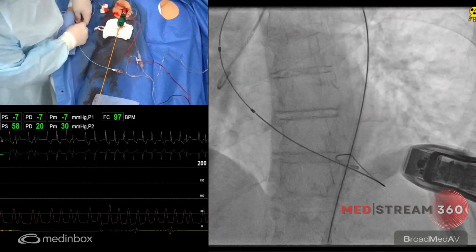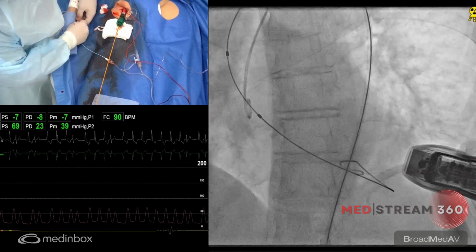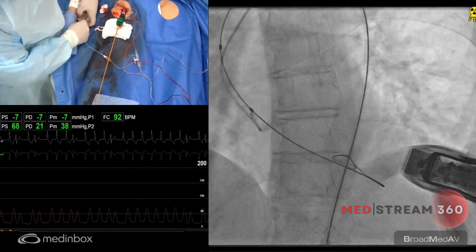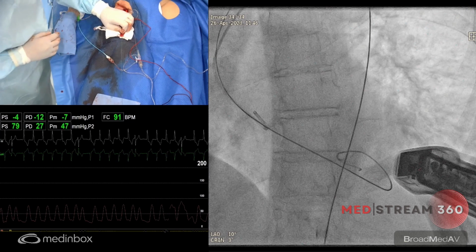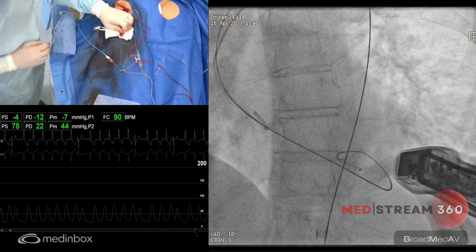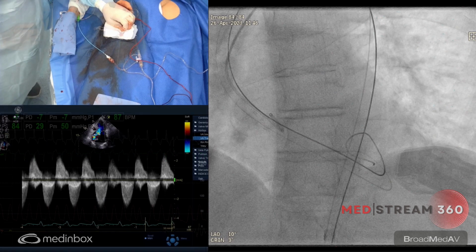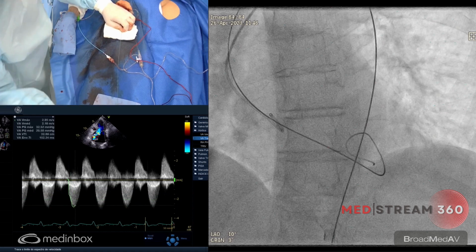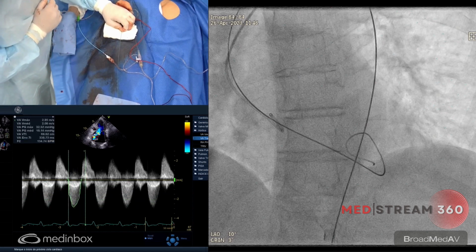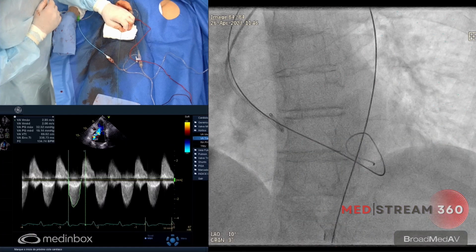I think that we got a good sealing with a 20 balloon. So we're going to use a 21.5. 21.5, por favor. So now we are taking the balloon out, and we're going to prepare the 21.5 valve. We see a drop in the gradients, something around max gradient around 32 and mean gradient about 19.